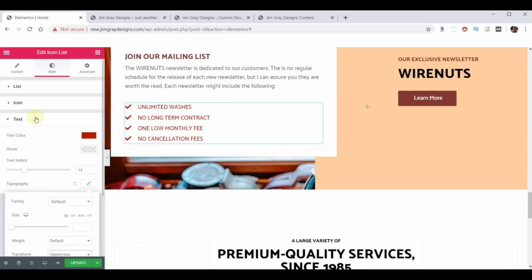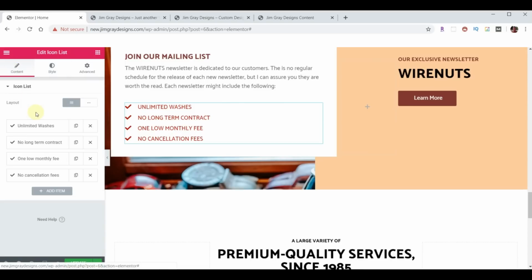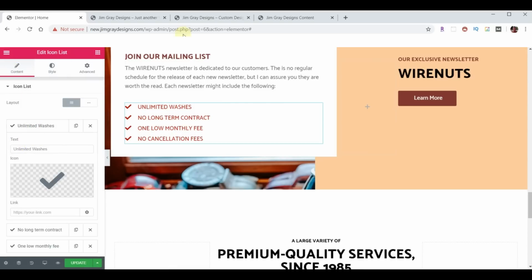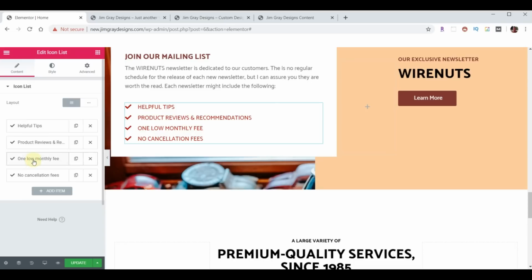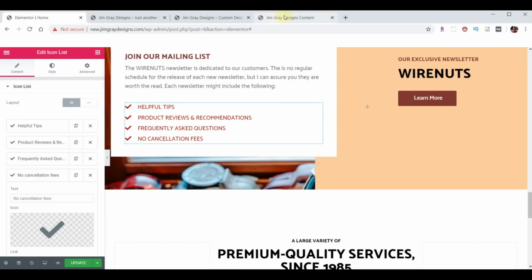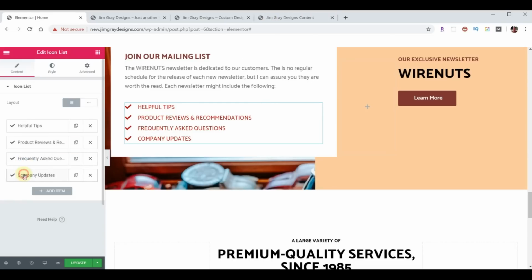So now I just need to change out the text for each one of these. And so if I scroll to the top of this box and go to Content, here's each one. And basically you click on one of them, you change the text. So we'll change that one to say that, and click on it again to close it. Click on the second one to open it. Change that, close it, open the next one, put the right text, close that one, open the last one, put in the right text, close that one.